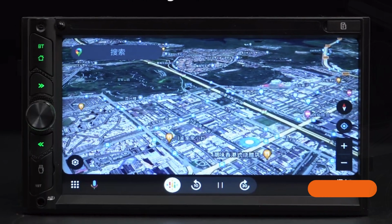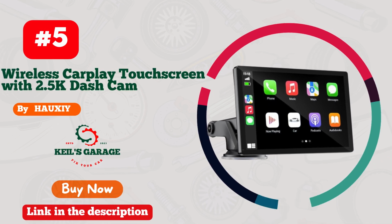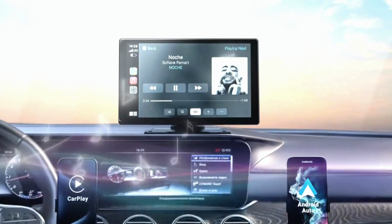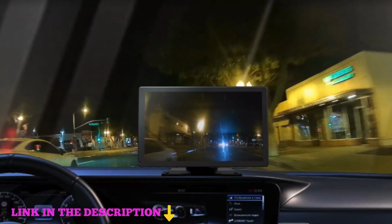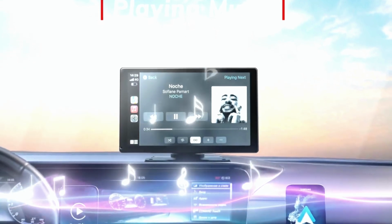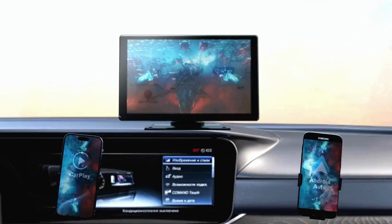Number 5. Hoxie Wireless CarPlay Touchscreen with 2.5K Dash Cam, a game-changer in car audio head units. Seamlessly integrating wireless Apple CarPlay and Android Auto, this plug-and-play dual-DIN stereo boasts cutting-edge voice control technology, granting you access to navigation, calls, music, and more through Siri or Google Assistant.